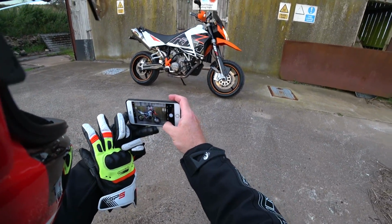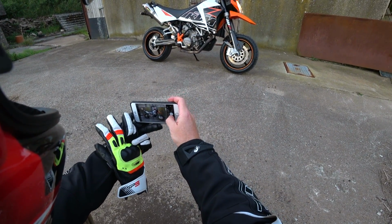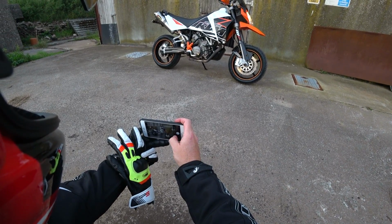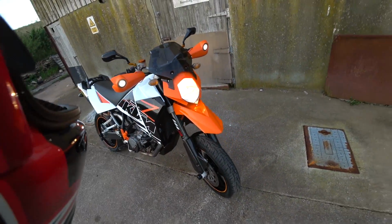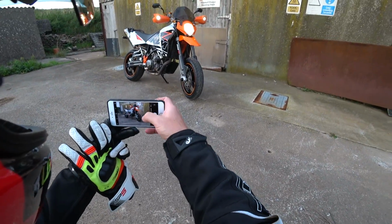Hazard, biohazard. Bosh. What do you think of these lights as well on the front? It's a bit much, isn't it? Don't know if it's cool or not really.